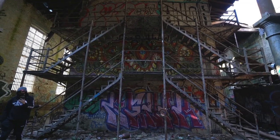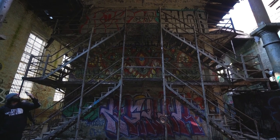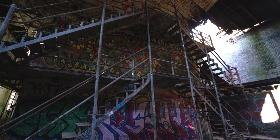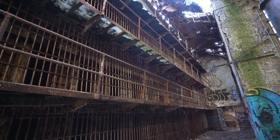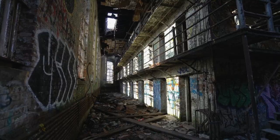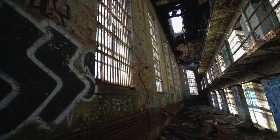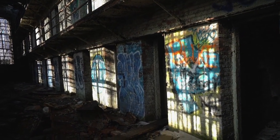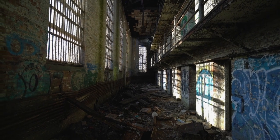This is one of the best parts of this prison right here. This main staircase that connects multiple cell blocks. The lighting here on this wing right now, it's the morning, and the light coming in from these caged windows is hitting the rooms just beautifully. You could see all the bars still here. This place is pretty trashed, but it's definitely really cool to come inside this place and see what's left.